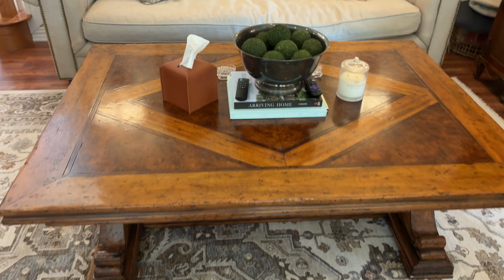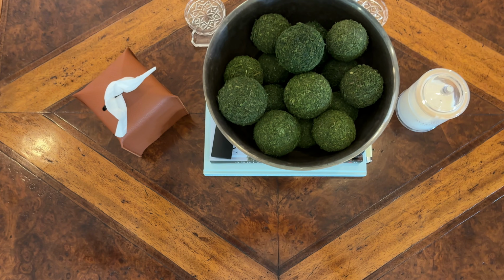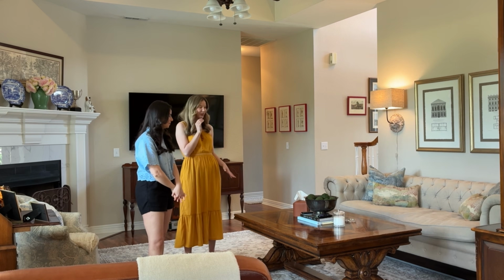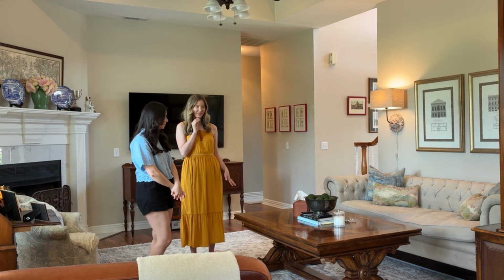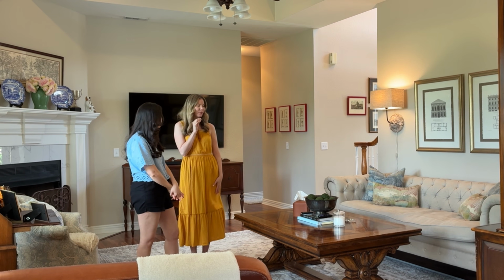The other thing is I remember a story about this coffee table, which is fantastic. I remember you telling me when you bought it, it's kind of funny. It ended up working out so well, but why don't you tell them about the story behind getting this coffee table? Yeah, so we were looking for a coffee table for when we were going to move into this house because we knew we needed a bigger one for this living room than our previous home.